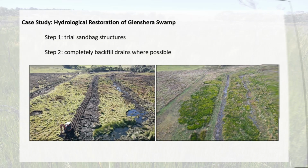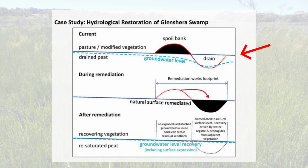So this is the kind of theory of it. You've got a drain. The drain has lowered the groundwater level, so it's dried out the surface of the peat, which really only occurs in permanently wet ground. So once that peat becomes dry, it starts to degrade. The carbon that's stored in it starts to go into the atmosphere, and the vegetation that has grown on it because it's permanently wet can't tolerate it, and so these other things come in. So yeah, we just take that spoil and push it back in, and then we get groundwater recovery across the surface and rehydration of the peat.